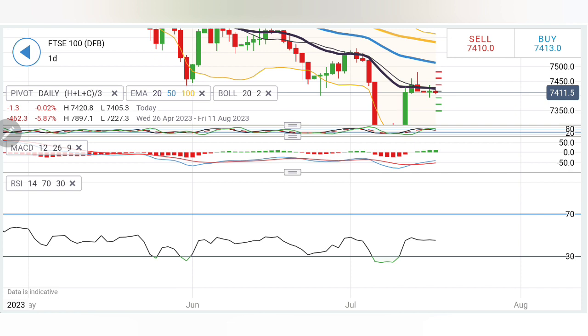Till the time it stays between 7,380 and 7,480, we have to stay cautious, alert, and hence you have to trade with a trailing stop loss. Take your positions accordingly.